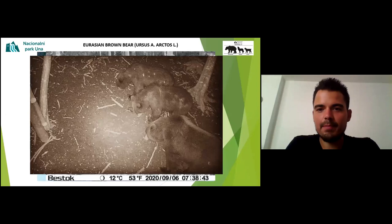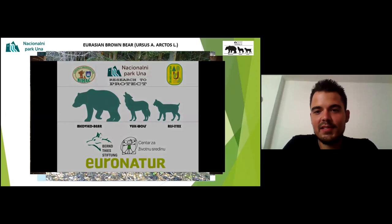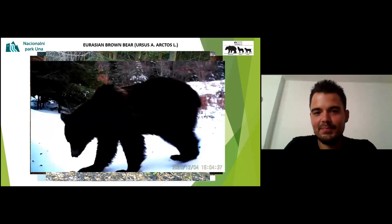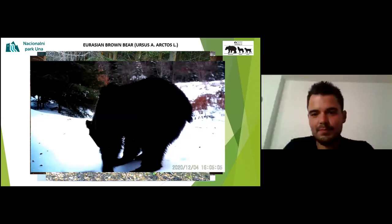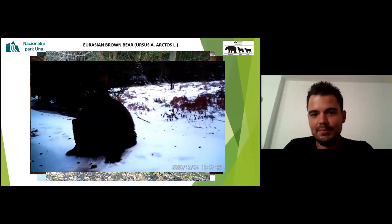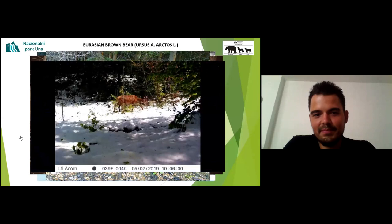And you can see now the snow activity, the winter activities of the brown bear. These are some bears. Okay, we're going to see them later.